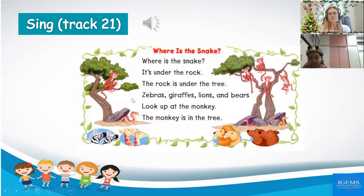Where is the snake? It's under the rock. The rock is under the tree. Zebras, giraffes, lions, and bears, look up at the monkey. The monkey is in the tree. Where is the snake? It's under the rock. The rock is under the tree. Zebras, giraffes, lions, and bears, look up at the monkey. The monkey is in the tree. Where are the snakes? They're under the rocks.